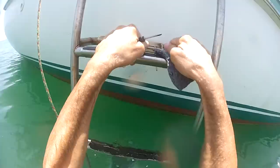Of course, the whole bottom needs a scrubbing, so hopefully we'll get that done in the cleaner, clearer water over in Dar es Salaam and maybe even hire some local help to make short work of the whole project.